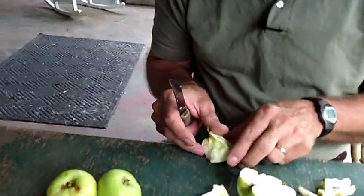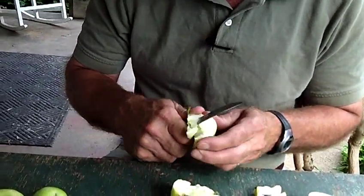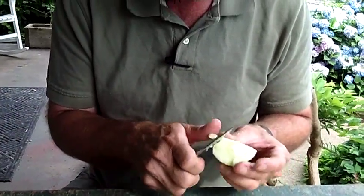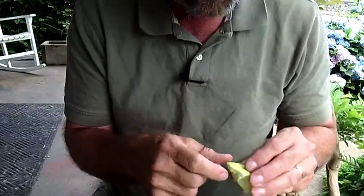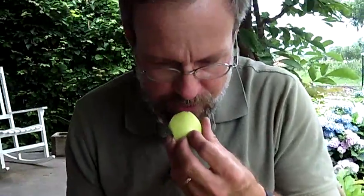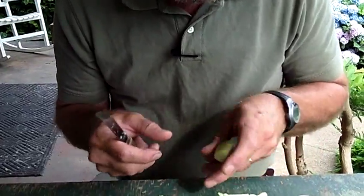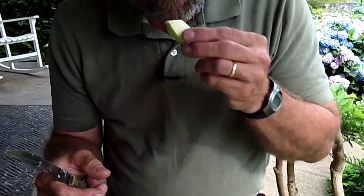What do you think of that one, Aubrey? Yeah. You like Yellow Trans? Is it as good as the others? I actually think it's a little sweeter than those ones. Really? It's turning out to be sweeter. Well, maybe it's ripened more on the tree, and we're getting some more sweet.